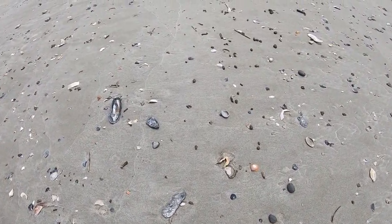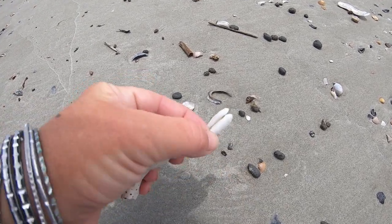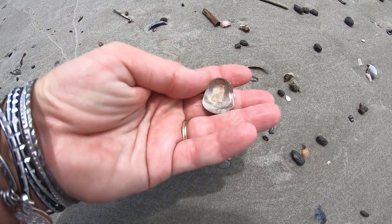You see clams and arcs, little mud balls, little pairs of angel wings. Have a broken knobbed whelk there. And a really pretty silver jingle.